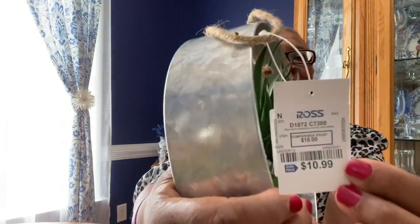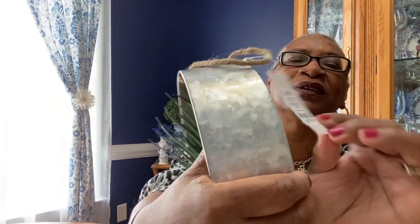And then also from Ross, this one I got before the pandemic, and I was going to take it back, but I think my granddaughter said she wanted it. I'm going to keep it, because I couldn't find anywhere in the house to put it. It's like a tabletop with succulents in it, and it's galvanized. It's really nice galvanized, but I can't find a way to put it inside. No, I'm sorry, this was $10.99. Help me, Lord. This was $10.99. And I think it's really cute, though.